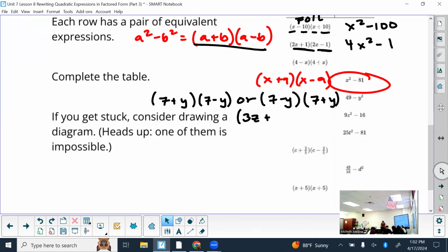Good, let me just move this over. I'm anticipating I need more room. Okay, and then?